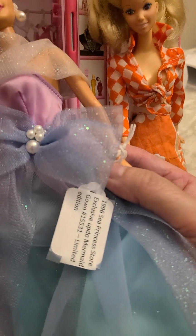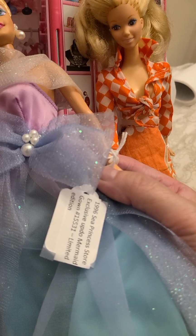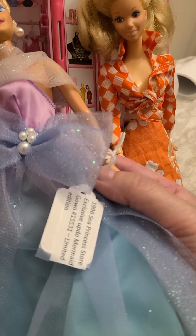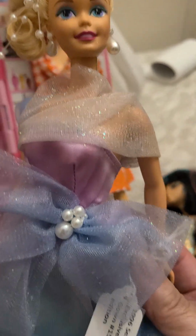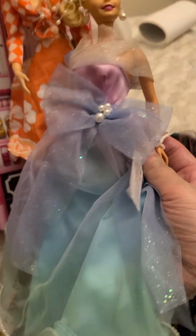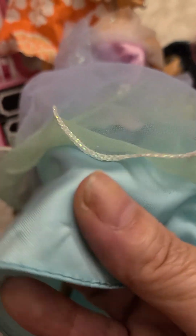And you can see she's the 1996 Princess, and her gown is number 155531, limited edition. She's gorgeous, and I hope you guys love these dolls as much as I do. I love the layers of the gowns, and you can see the material that was used was quite good quality back in those days. I'm just going to see if she has her shoes, but no, she doesn't have her shoes.